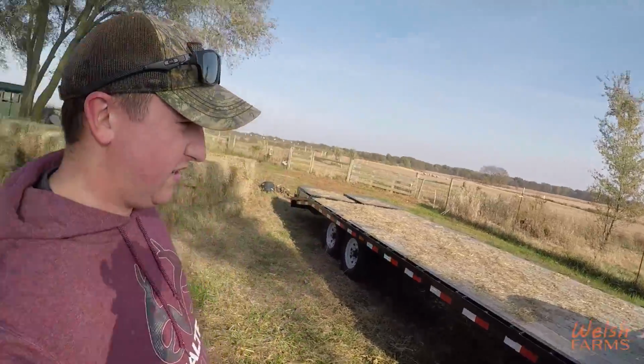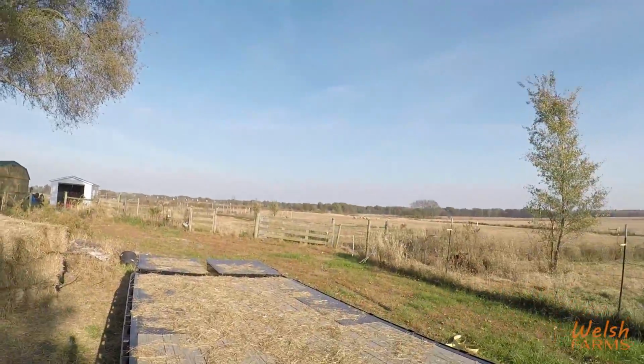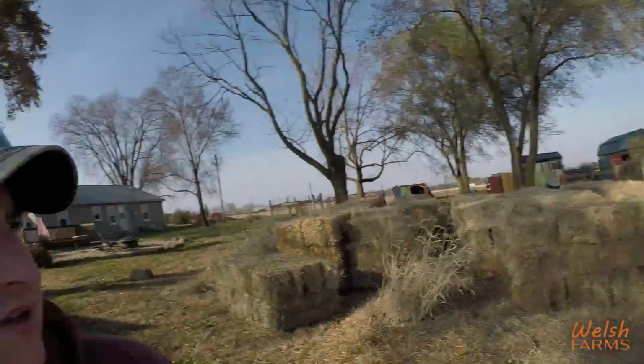Just got done unloading everything, stacking it out here. This customer, they're just gonna tarp everything. They actually have, take a look out there, they have 8 sheep. So we're actually gonna take some hay out there and a couple little sweets for them, and we're gonna try and feed them. So this is a part of the hay business that I really enjoy, actually.